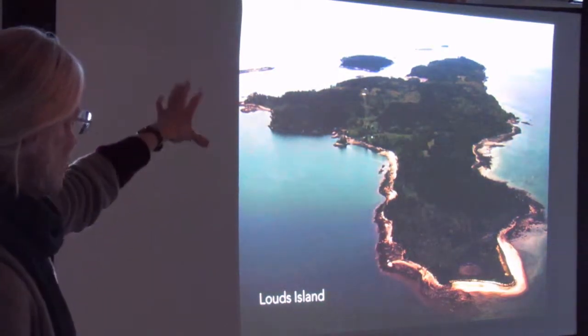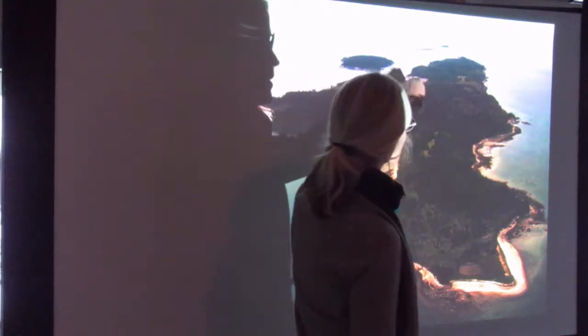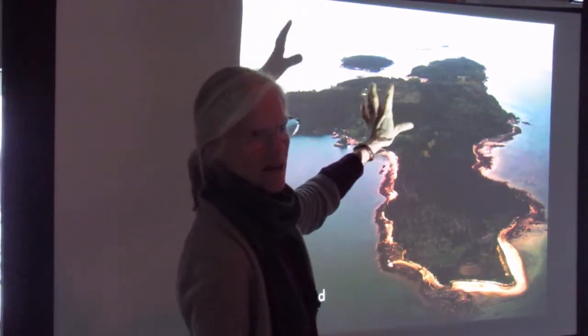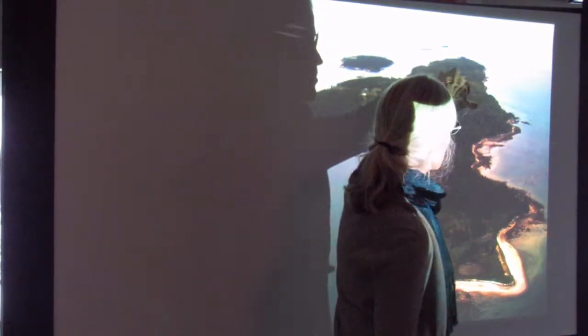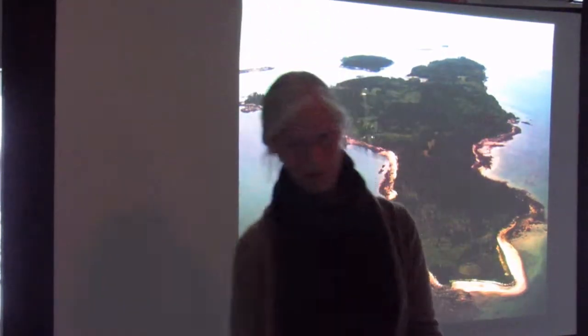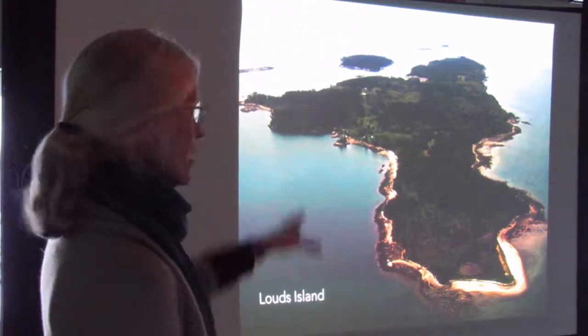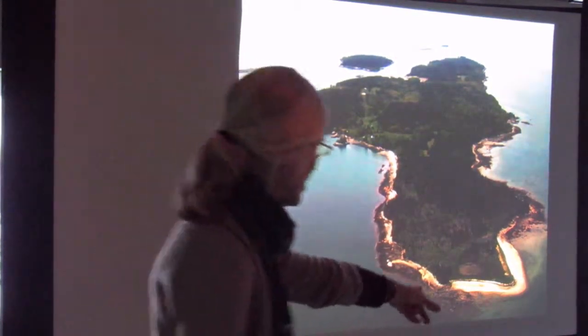But it's an 830-acre island that has very little development. There used to be a community called Loudsville right here. And there's a bunch of old houses on it. The last person moved out in the 60s. But the south end is protected. There's 100 acres on that side that's protected. This beach is used by the public a lot. It's an unusual type called a tombolo. It connects to Hog Island, if you know where that is down here.